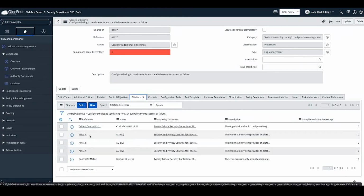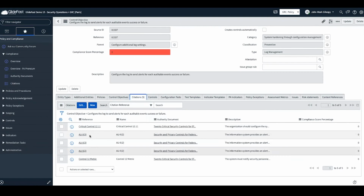And when you look at these versions, it could be nothing more than somebody switched from an A to an AN or from the to an A. It's simple verbiage changes that cause this type of duplication. But this would be a 1-to-2 matching. One control objective proving compliance to 2 different authority documents.